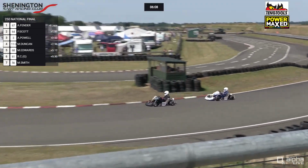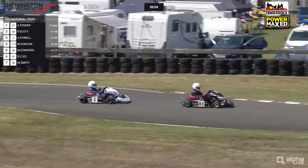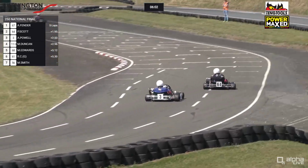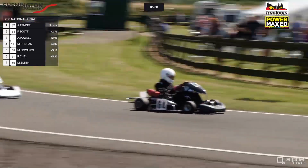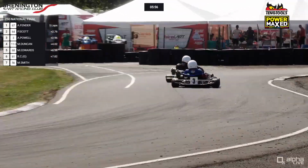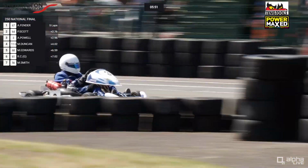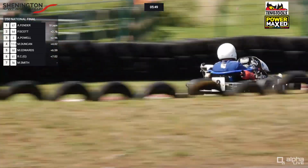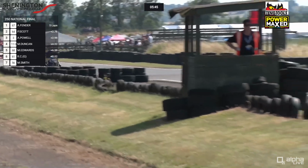Aaron Powell's got a good tow as he makes his way down to the final corner. Scott taking, I wouldn't say that was a defensive line, but certainly he would be ready for any challenges, breaking in there as he comes in towards turn number 1 now, through 2. This is where Powell looks really strong out of turn number 2, really feeds the corner off as he now comes through 3 and up towards turn number 4.